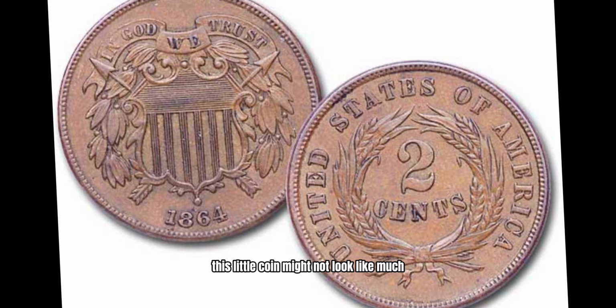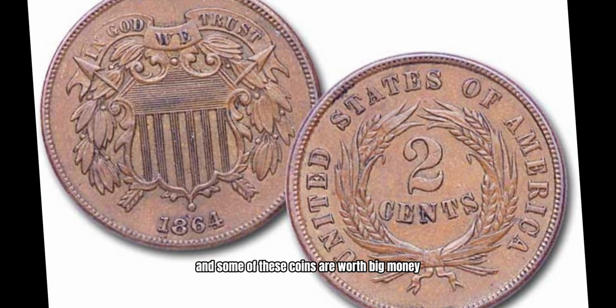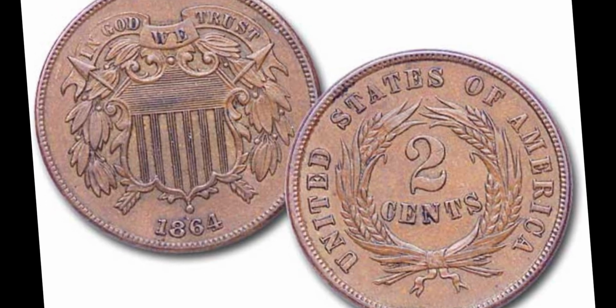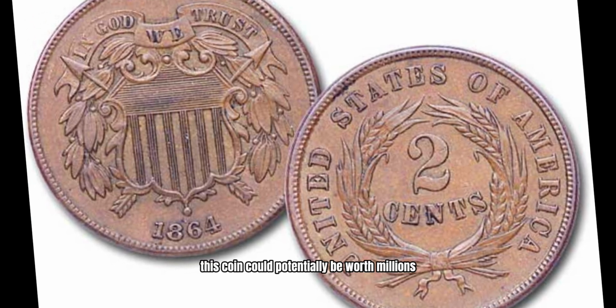This little coin might not look like much at first glance, but it has a captivating story, and some of these coins are worth big money. So, let's get started and find out why this coin could potentially be worth millions.